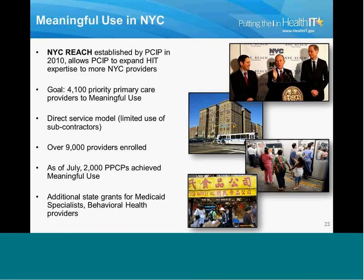So we use mostly a direct service model where it's actually NYC REACH staff that's going out into the practices and working with the doctors directly. So we have a very limited use of subcontractors. Mostly it's our folks that are hopping on subways, getting on the bus, and going out to the boroughs to talk to the doctors.